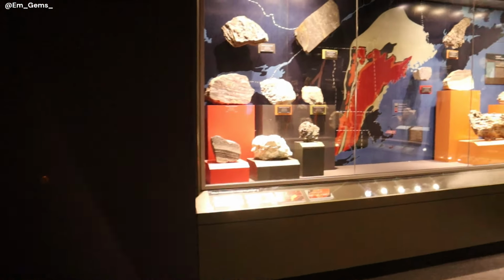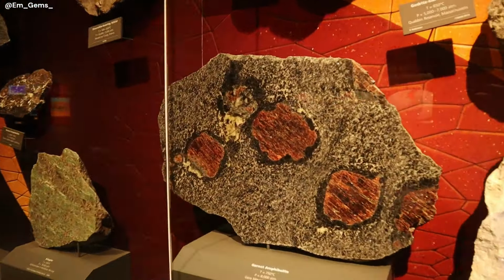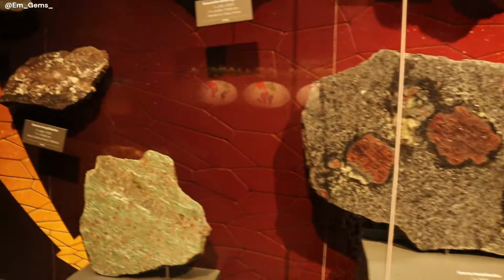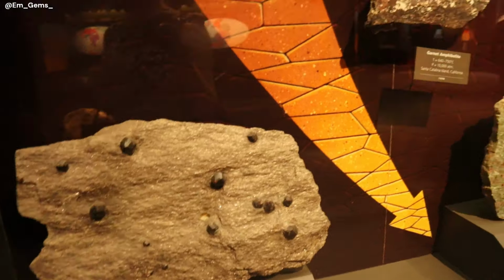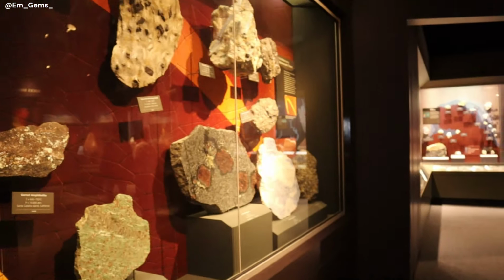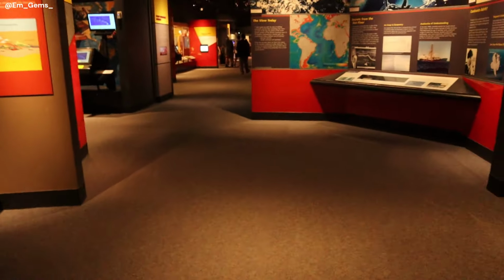I don't know what the red clusters were, but you'll see it in a second, of this specimen. Like, look at those. I think those red clusters are garnet, and then there's more garnets in the corner down there as well. Some beautiful pieces. And you can see those red garnets there on that big one.